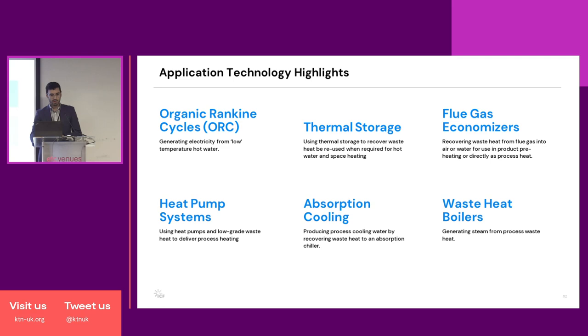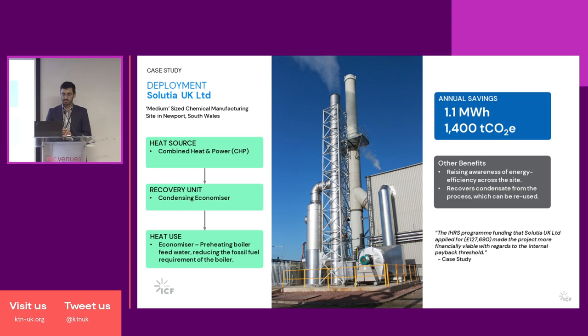So I've got a number of case studies coming up now that will hopefully pique your interest. So the first one here is a deployment project, so Solutia UK, a medium-sized chemical manufacturing site based in South Wales. What was their current setup? So previously they had a combined heat and power plant, and they thought, cool, we're wasting heat there from the flue gas. So they installed a condensing economizer on their flue gas, preheating boiler feed water, so reducing their fossil fuel requirement quite significantly. So looking at annual savings of around 1.1 megawatt hours of fuel input, saving around 1,400 tons of carbon dioxide per annum. So a good hard hitter there.